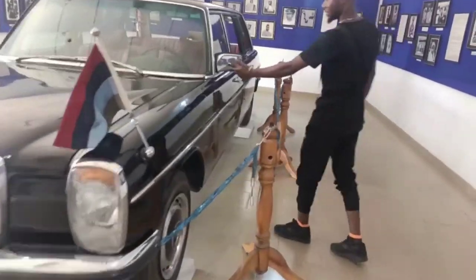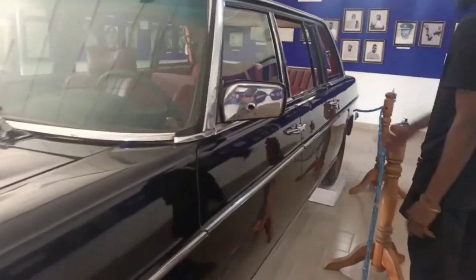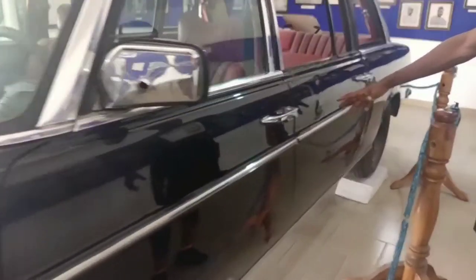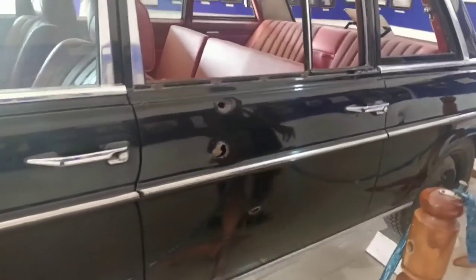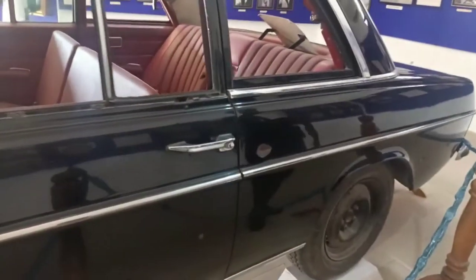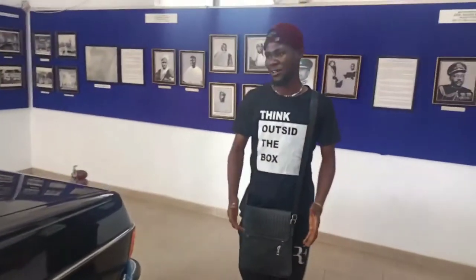Come see the gunshots. Look at the gunshots on the windscreen. Look at the gunshots at the side mirror. Look at the gunshots right beside here, look at it. It is still intact in the National Museum, Lagos, ONIKAN. Our culture is rich. Nigeria is rich in culture and tradition.